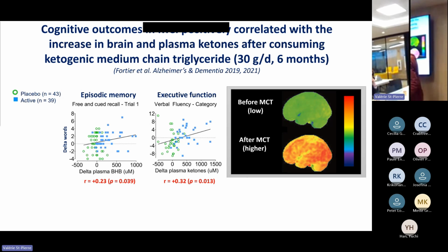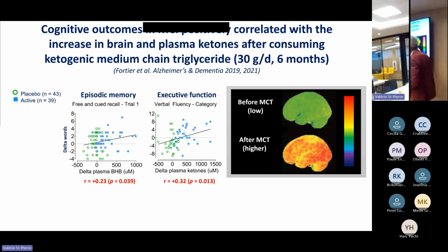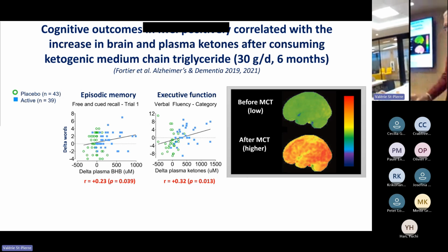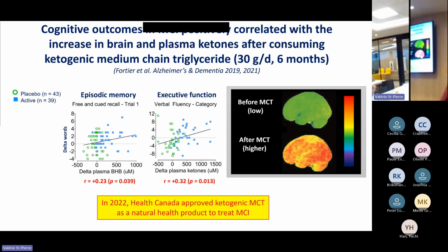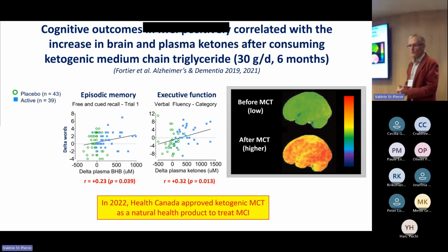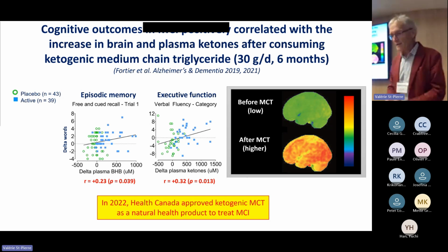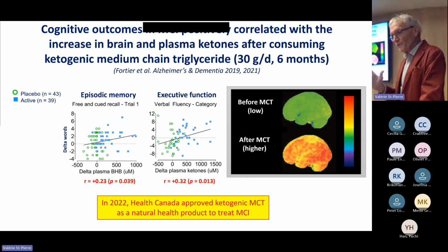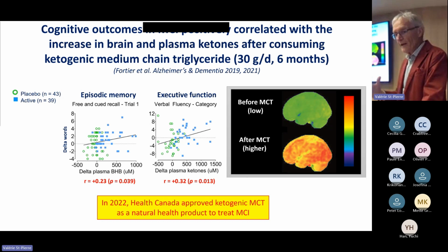So you see an overlap. This is a delta value. So it's at the start of the study, before to after. So the delta is greater for the MCT, but there's a lot of overlap with the placebo as well. And it's just impressive that we were still able to see a positive relationship. It's now approved as a healthy product in Canada for the last 2 years, and it led to the Cunnane study. So this is one approach, amongst others, to increase ketone access to the brain and to try and slow down cognitive issues that develop with aging.